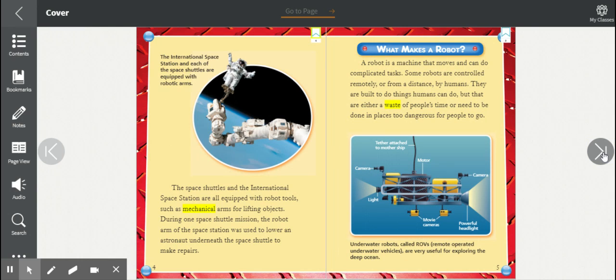The International Space Station and each of the space shuttles are equipped with robotic arms. The space shuttles and the International Space Station are all equipped with robot tools, such as mechanical arms for lifting objects. During one space shuttle mission, the robot arm of the space station was used to lower an astronaut underneath the space shuttle to make repairs.